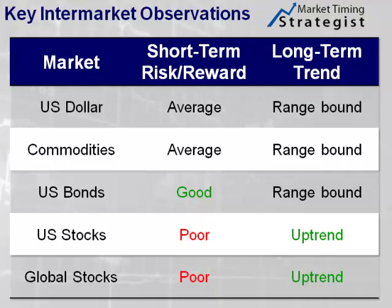Just to review our key intermarket observations, the U.S. dollar we still consider relatively range-bound. Even the short term has been in an uptrend. At some juncture here, during little pullbacks, if the support holds, we're going to change our trend to actually an upwards trend versus range-bound. At the same time, the short-term risk-reward proposition would become good if there was a pullback in the U.S. dollar that found support.